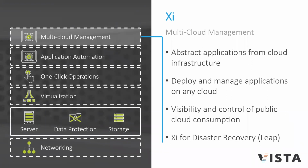Lastly, let's take a look at Xi. So fewer and fewer companies are running just a single cloud, whether it's a private cloud with hardware they own in their own data center, or we're looking at public cloud services in AWS or Azure. There was a big push a few years ago to move everything to the cloud. What we found out with a lot of our customers is that not all workloads belong in the cloud, and not all workloads belong in the cloud all the time. So now we have the challenge of managing and maintaining our infrastructure and our applications across multiple clouds.